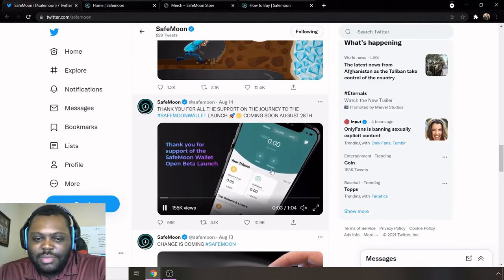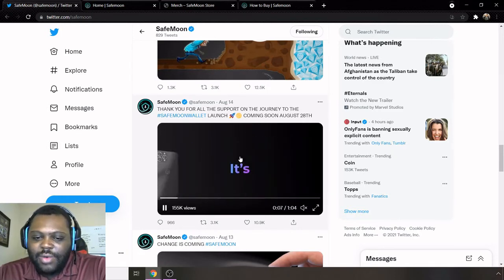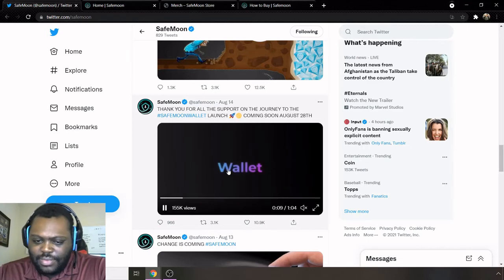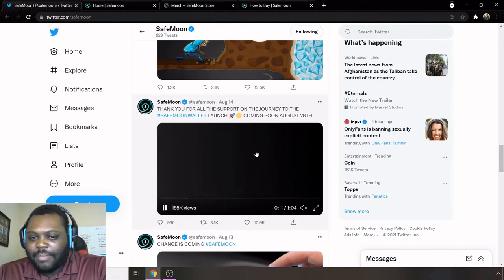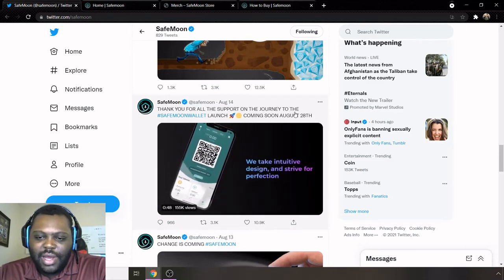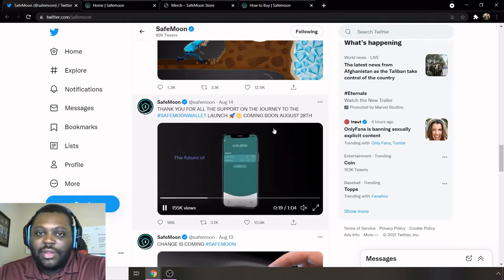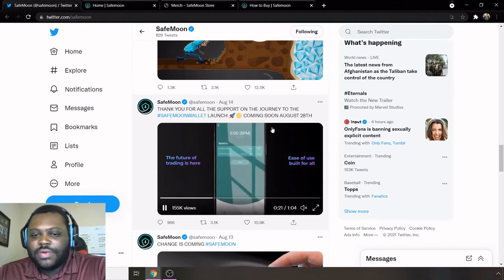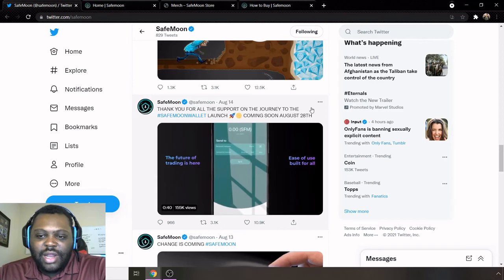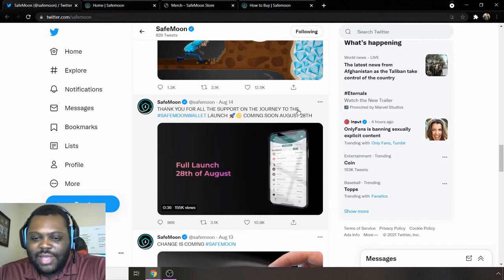On here, it just talks about they opened the beta for the SAFEMOON wallet. So this is kind of what it looks like if you were to get your hands on it. Once it's available to the public, I will be going over it, but that's going to be August 28th. So August 28th, it'll be available for everybody. I will be downloading it and going over how to use it and things like that, because I know a lot of people are holding SAFEMOON and want to know how to get into buying some SAFEMOON.